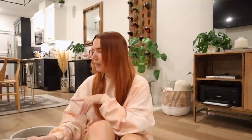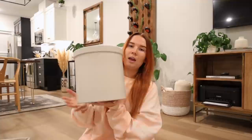I actually did behave myself in the home decor section. I think this might be one of the only things I got, besides the bins that I'll show you guys for my closet. I got a pot. I always like to look at how expensive bigger plant pots are, because I find that I always need them whenever I'm repotting my plants as they get bigger. And a lot of times pots like this are $50 to $100+.